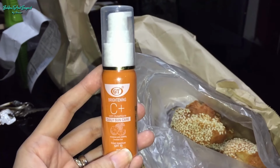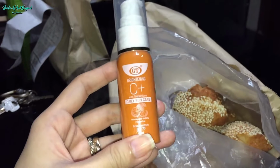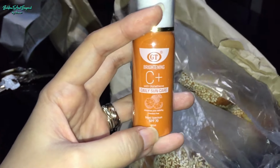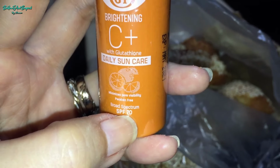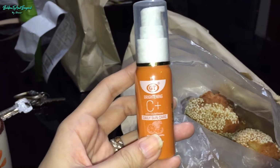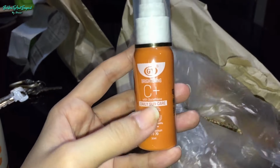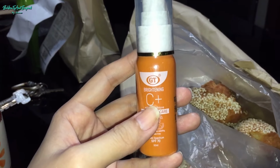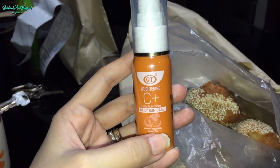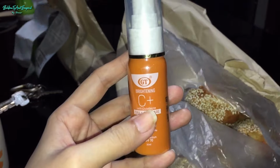Ayan. So, I was surprised kasi ang taas. Before, I used to use only yung SPF 50 ng Biore kasi yun lang yung pinakamataas na SPF na available sa nakita ko. But so far dito, etong GT 70. Tapos meron din silang isang cream na SPF 60 naman. So, after ko matry yung C Plus na line, I'm definitely gonna try yung isa. Medyo mura yun compared to this line.